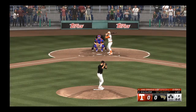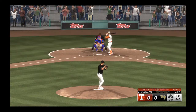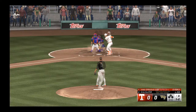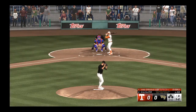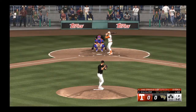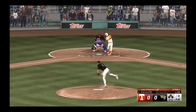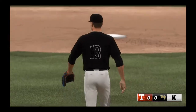Well, you've got the hitter already chasing that nasty slider. If you're on the mound, you just want to expand the zone right now. Get a swing and miss and get through this at bat. And that's in the dirt. Swing and a miss, and he is down on strikes for the 3rd straight at bat.